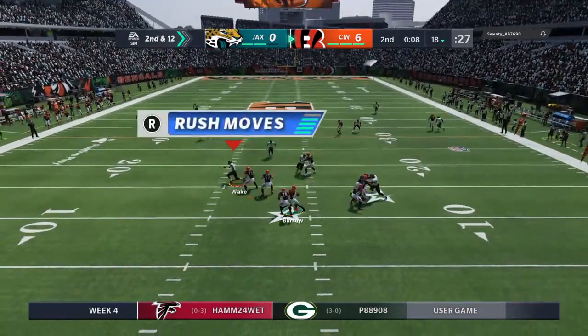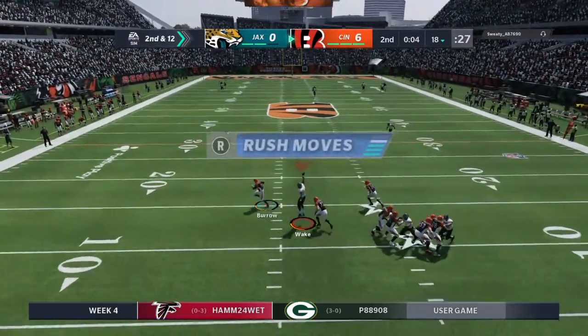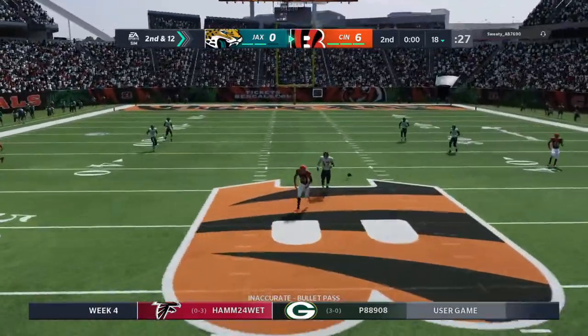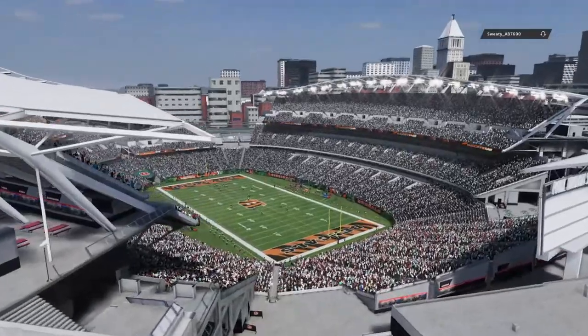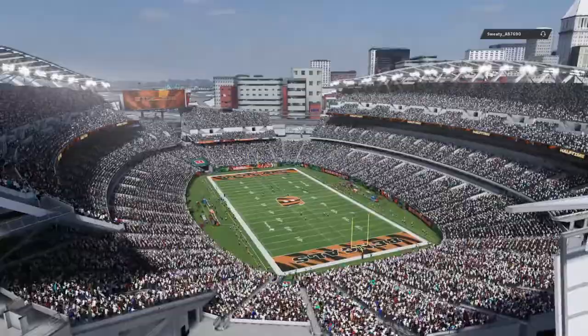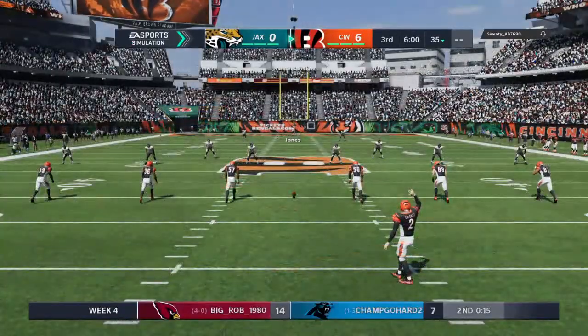On 2nd down, Burrow at the 18-yard line, forced out to his left. He'll air this one out for Boyd. And that's going to be incomplete. Good effort there trying to take a shot, but it's 3rd down. We have hit halftime. Still 2 more quarters to go. We'll take a timeout. We'll be back after this.